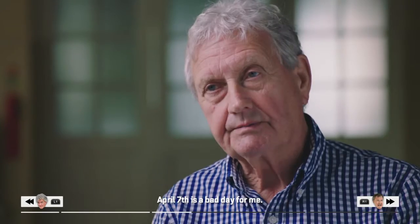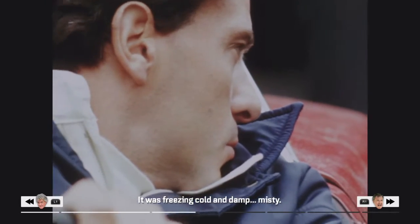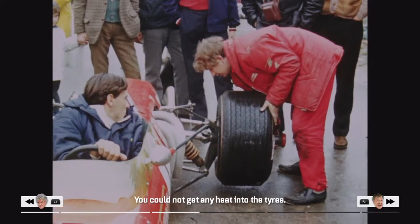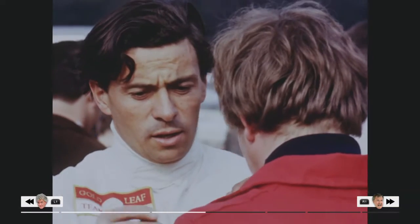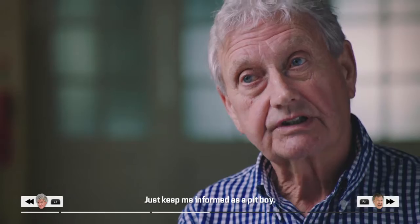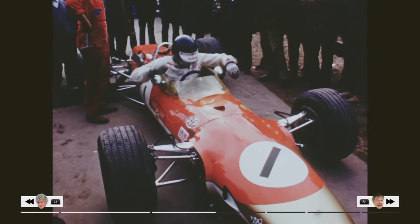April the 7th is a bad day for me. He wasn't happy. It was freezing cold and damp, misty. We could not get any heat into the tyres. Couldn't get any temperature in them, no matter what we did. Jimmy said to me, "Full, I do not expect anything from me today. Just keep me informed with the pit board, where I am, how many laps to go." That's the last thing he said.